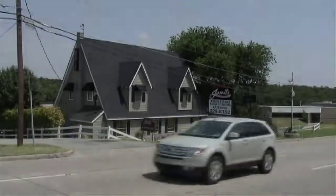And the baked potato comes with the meal. I mean, the value of Jamil's is not like any other steakhouse in Oklahoma City. I think we're far above the value.